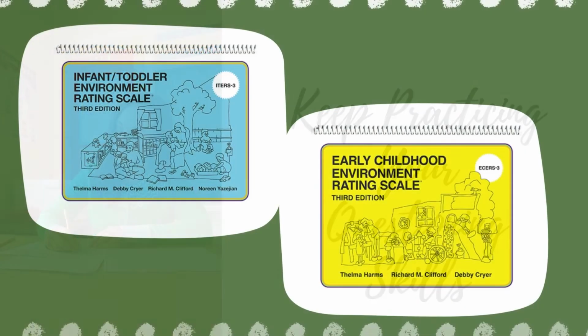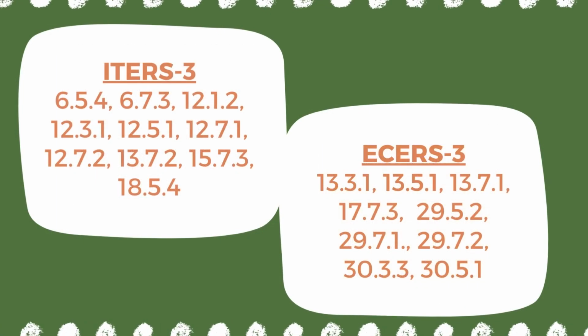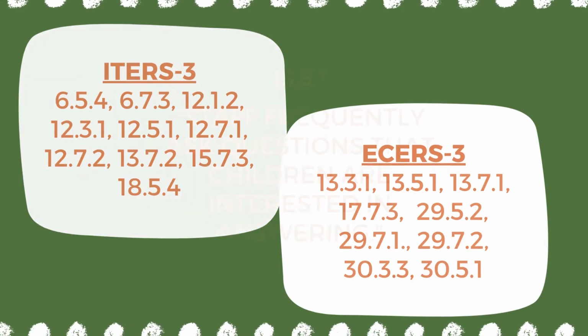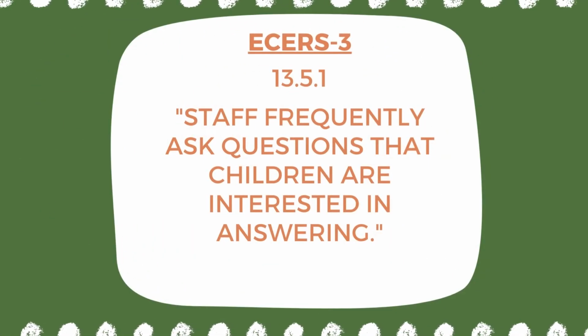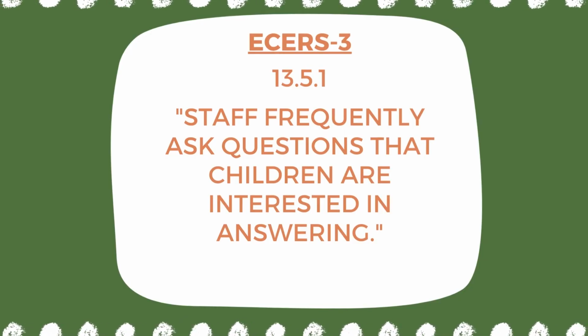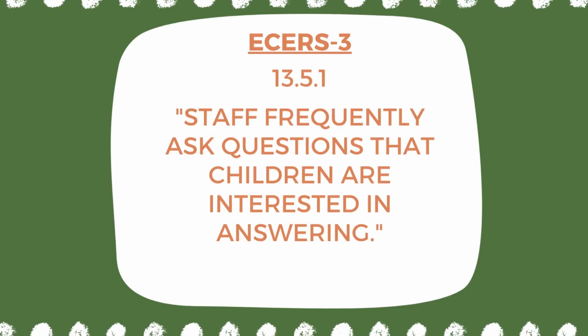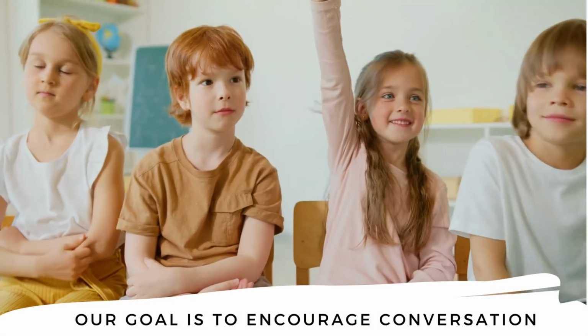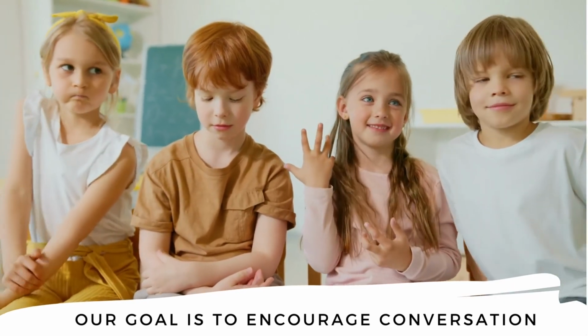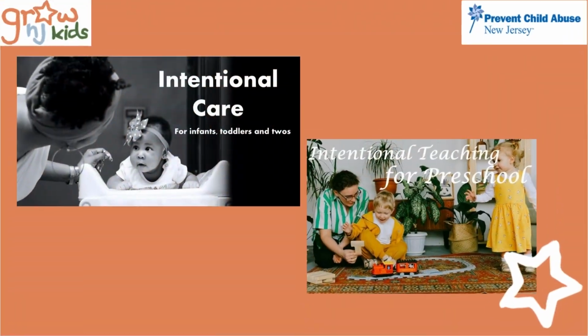and in mastering the skill, you'll find that you'll be improving upon several indicators across several items within the ITERS 3 and ECRS 3 tools, improving your score overall. In the ECRS 3 tool, we can take a look at 13.5.1 as an example. Staff frequently ask questions that children are interested in answering. We can achieve this when we intentionally make our questions open-ended because in doing so, we're encouraging conversation, increasing vocabulary, and are promoting active engagement.